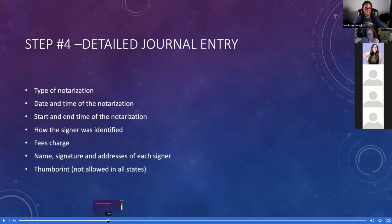All right. Step 4, detailed journal entry. So you've identified the signer, you've assessed willingness and awareness, you've checked over the document. Now you're making sure your journal entry is like it should be. You've written down the type of notarization it is, be that an acknowledgement or a jurat, the date and the time of the notarization. Your journal entry should have all these details in it. I think there's 13 that Professor Closen indicates should be in every journal entry for each signing. The start and end time of the notarization, why is that important? Can anybody guess?